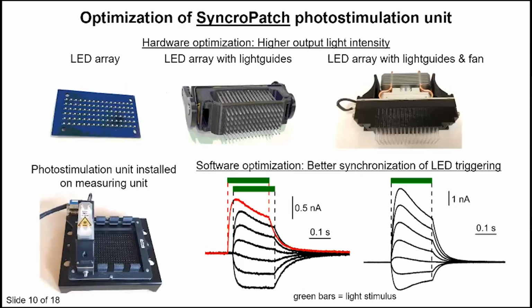Now, this slide shows something that most of you will not need in your experiments, namely the photostimulation unit of the SyncroPatch. It is still under development, and currently it can illuminate only 1/4 of a chip, and that's why we need this partial chip recording mode, because we have to repeat our measurements 4 times to cover the entire chip. The basis of it is an array of light-emitting diodes.